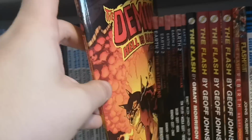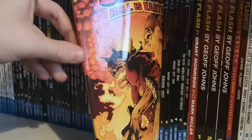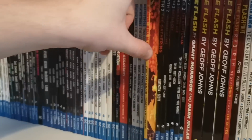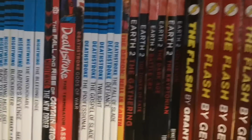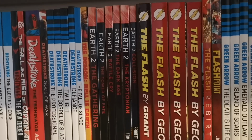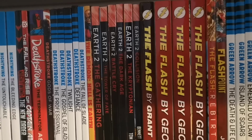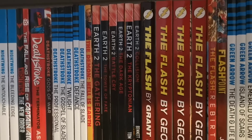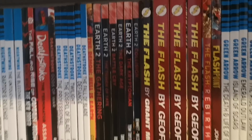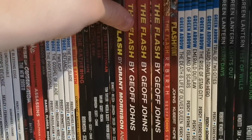Next, we've got another mini-series that I was really excited to read, and that is The Demon Hell is Earth, an Etrigan mini-series. Another character that I'm really fond of. It doesn't get too much exposure, but again, hoping to get more Etrigan stuff down the line, hopefully in Justice League Dark, the current series going on. Next, we got Earth 2, volumes 1 to 6 from the New 52. That's another series I really enjoyed. And then we've got The Flash by Grant Morrison and Mark Millar.